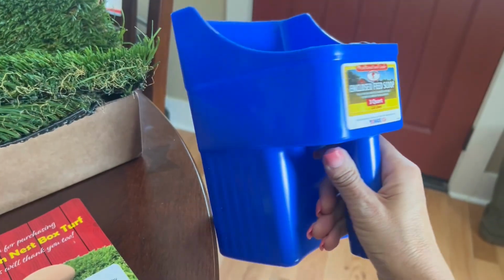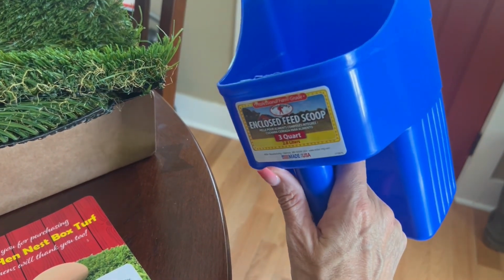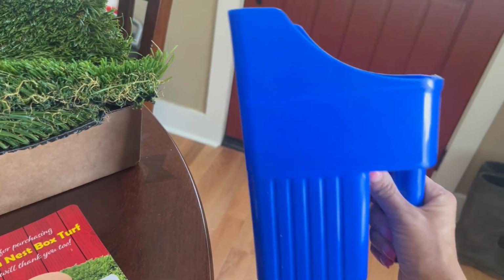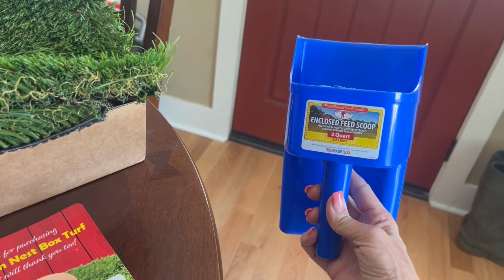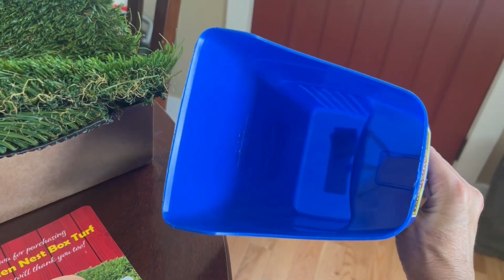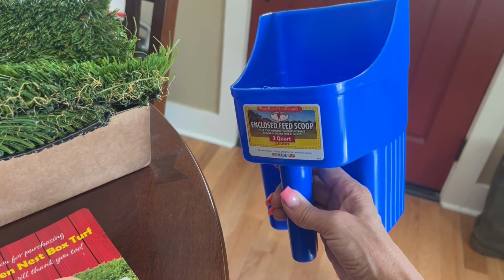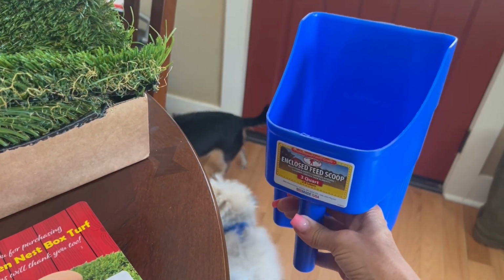Now the second thing, I have to ignore my dogs over there. They are fighting. But the second thing is this scooper. I had homemade a scooper, and it does not work right. It just doesn't scoop the feed up really good, so I end up struggling with it. So I just went ahead and bought this. It wasn't very expensive, and I thought this is going to save me a lot of headache.